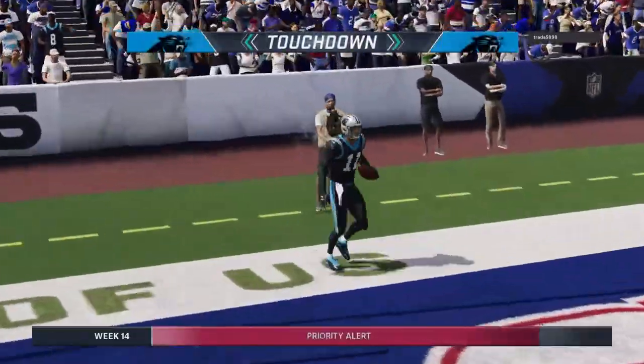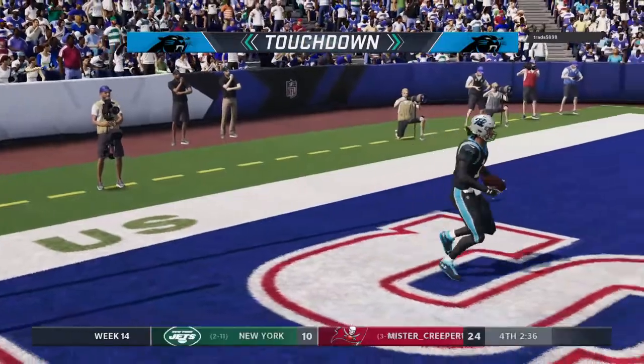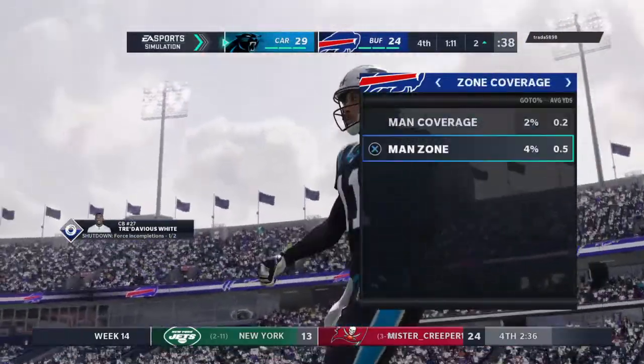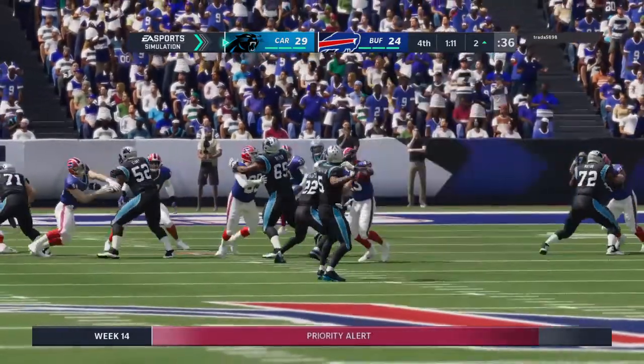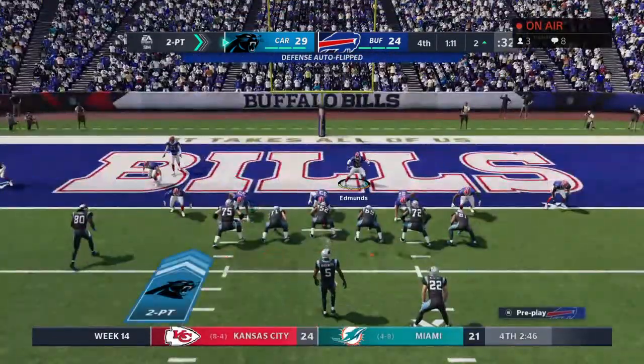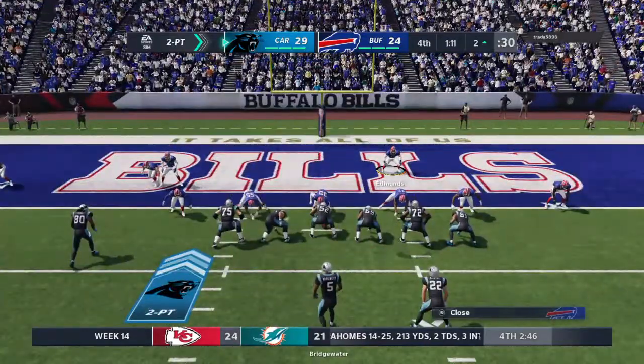That is caught. It's Anderson. Touchdown, Panthers. To Robbie Anderson. Robbie Anderson there to make the grab. And the Panthers are going to jump back in front. Here we go now as we get set for a big 2-point conversion.